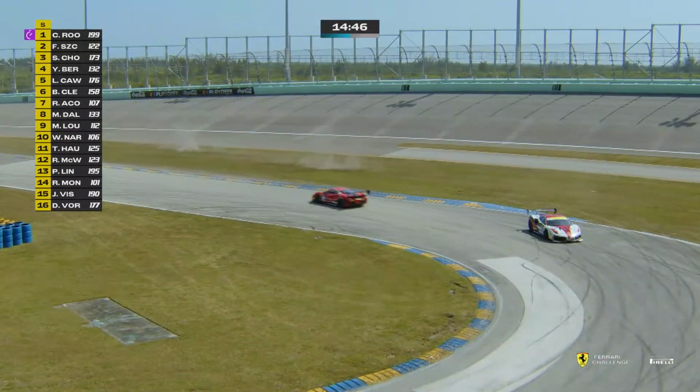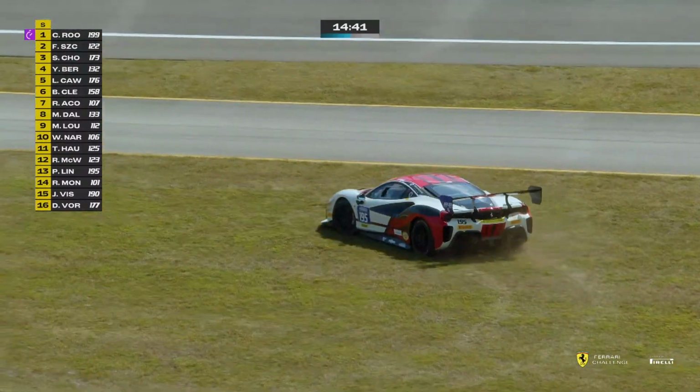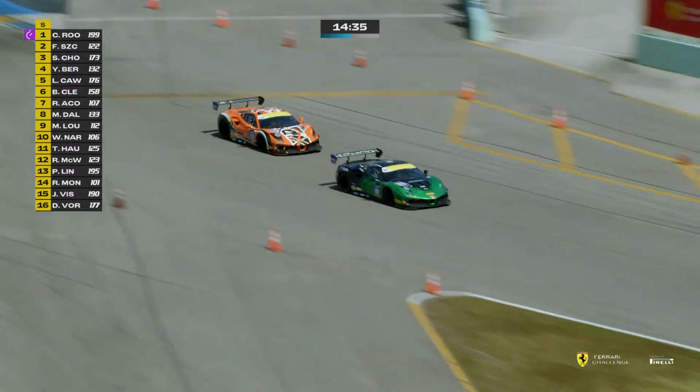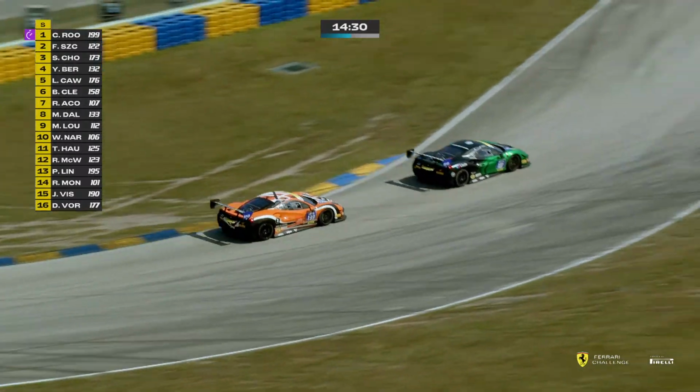Dalton will have another go, have no fear of that, as a round has gone. The 195 car of Paul Lynn for Ferrari of Newport Beach. No harm done, however, and here we go. It's a duplicate copy once again, and now to the inside line, but again, brilliant driving from Ray Acosta, who has seen off that challenge.